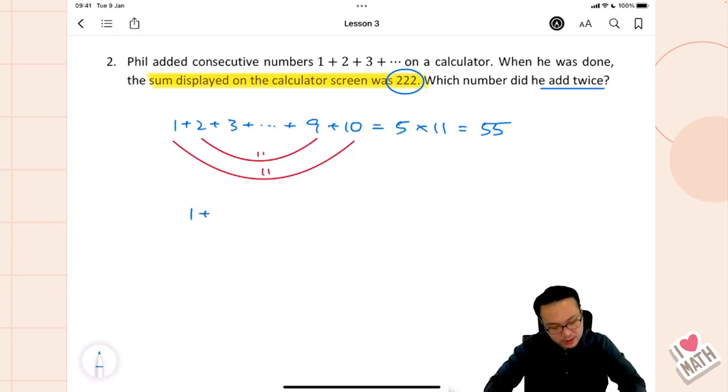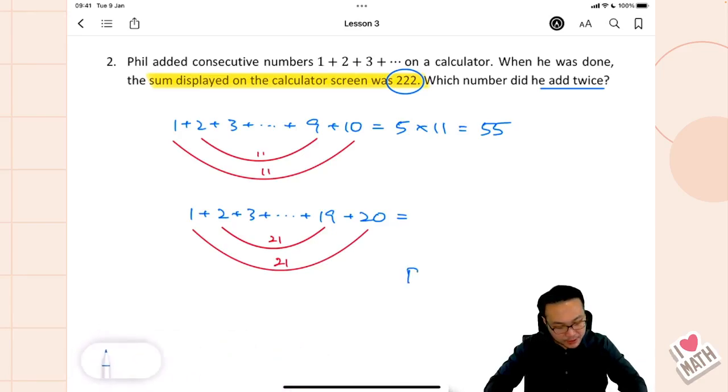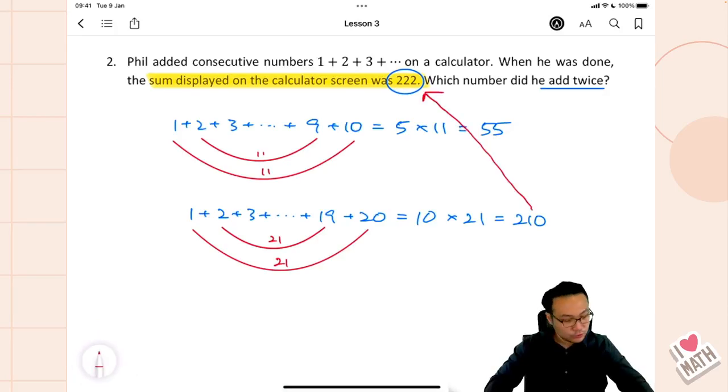Let's try 1 to 20, okay? All the way until 20. So if I use the Gaussian method, I'm going to test, okay? It's 21, 21. There are 20 numbers altogether. If I pair them up, I will have 10 pairs. There will be 10 pairs of 21. And I'm supposed to get the answer 210. Oh, look, it is quite close to 222. It is quite close already.